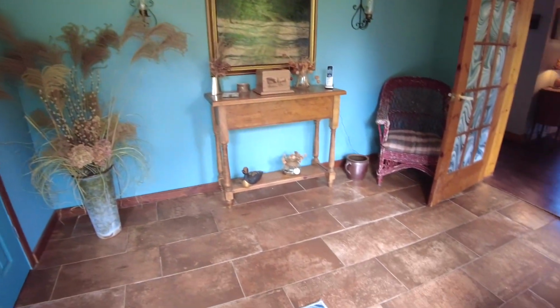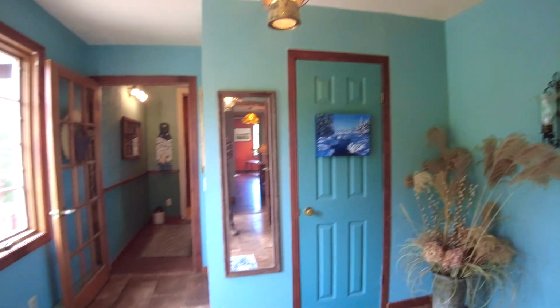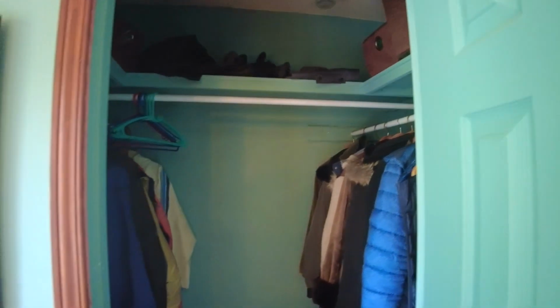Donc, on entre ici dans un beau grand vestibule. Je me souviens plus des mesures, mais c'est quand même très, très grand. Beaucoup d'espace. Vous voyez ici le coin. C'est un espace de rangement. Donc, un beau grand garde-robe. 4 pieds environ de chaque côté. Oups, j'ai oublié la lumière.